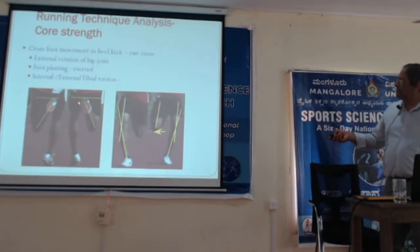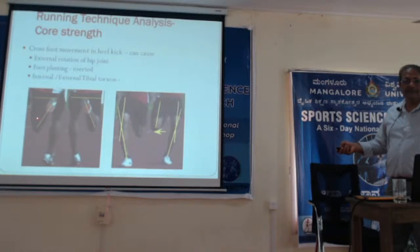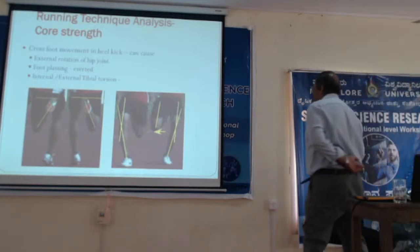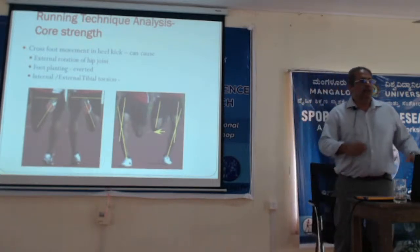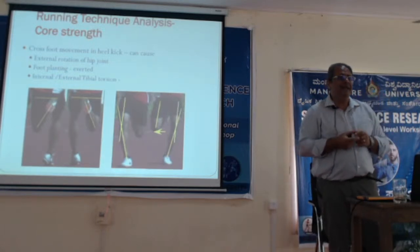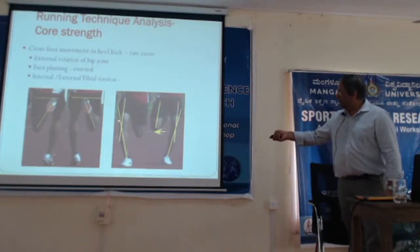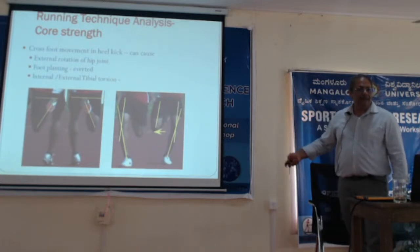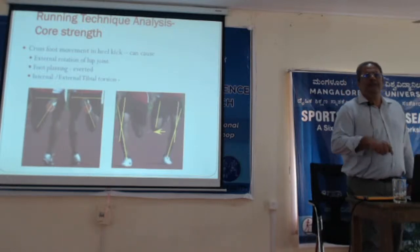Here is one classic example of running. Cross foot movement in heel kick can cause external rotation of the hip joint. Here you can see one athlete, when he is running, his right leg is hitting the left buttock and his left leg is hitting the right buttock. That means when you see from the back, it is going across. So the pelvis is swinging forward and backward. That means anterior and posterior movement is relatively very high. Because of that, in the front foot during landing, severe torsion is taking place. If you look at the landing of the ankle joint, the knee is not vertically over it, it is slightly away on both sides. Now, what could be the cause of this kind of problem?